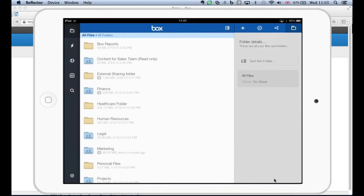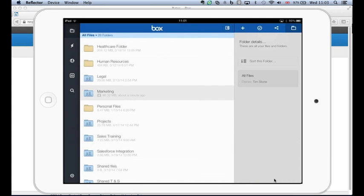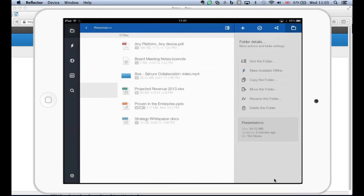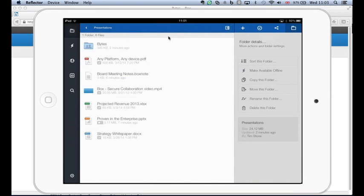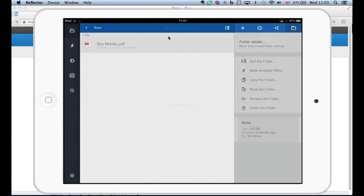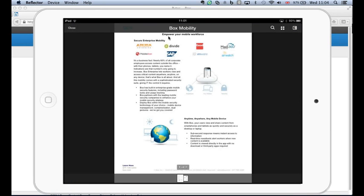Okay, so let's just simply go into the folder. So we'll go into the same folder we were looking at a moment ago. So go into my marketing folder there, go into presentations, and what you'll see is the Bytes folder that I just added in. So I can click on that and I can view the Box Mobility PDF that I just added in. Okay, so it creates the preview of that and allows me to see this file directly on my mobile device.